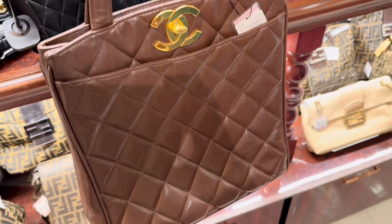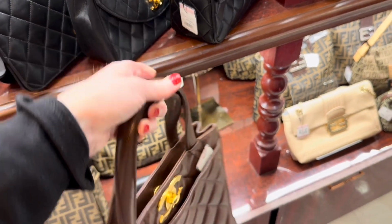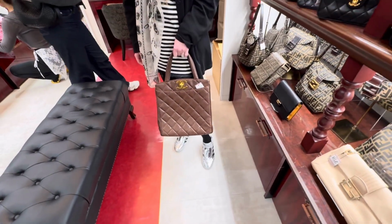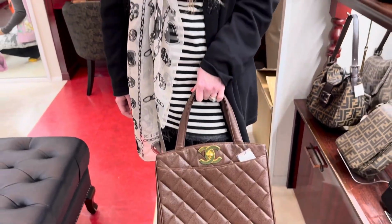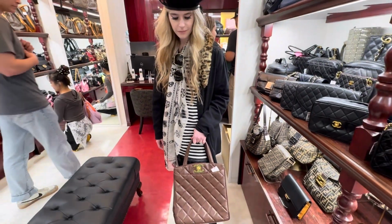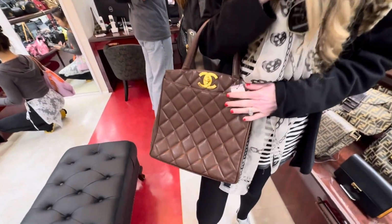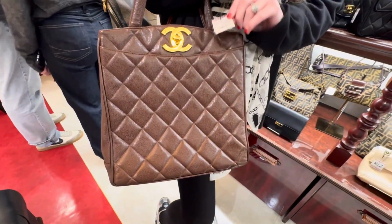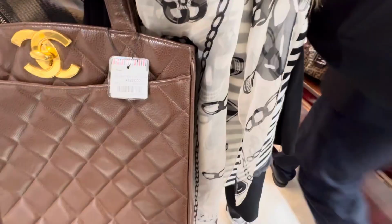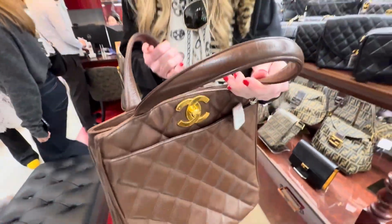I really liked this brown vintage Chanel tote. I hadn't seen a brown one before, and I'm definitely here for the 24 karat gold plated hardware on it. I loved the shape, and I thought this would be a fun piece. Here I'm showing you the condition, and it really looks amazing for how old it is. And I just love how it had the little pouch on the front for your things, and I liked how you could carry it on your shoulder but then also on your arm.